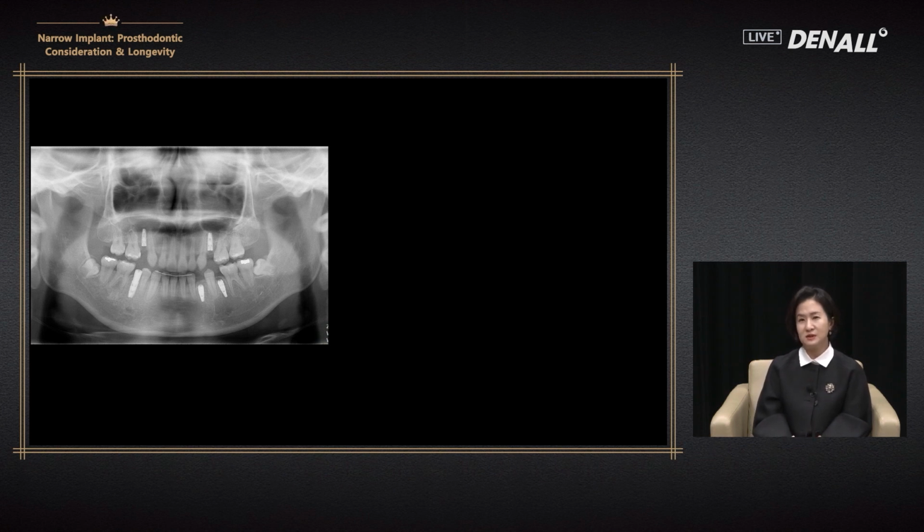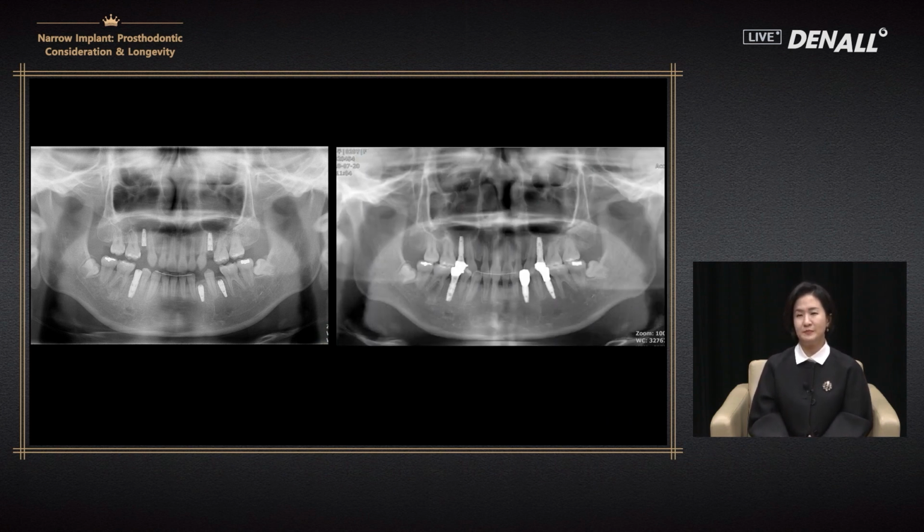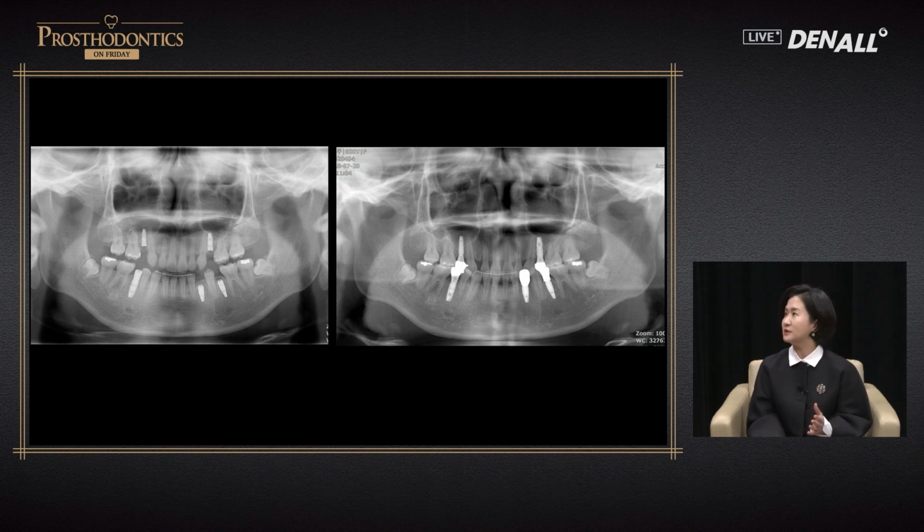5 implants are placed. They are from many different companies and they are of different diameters in this case. As you can see here, number 14, 24, 44, they are all customized titanium abutments are used and zirconia crowns are cemented over it. In quadrant 3, screw type zirconia crown is mounted.